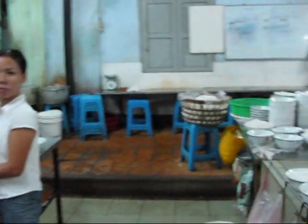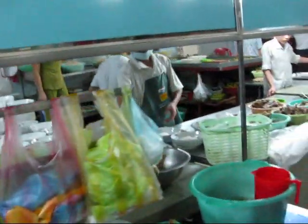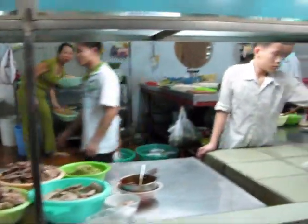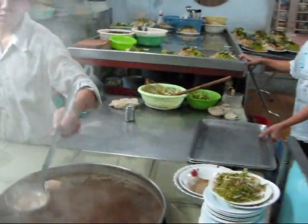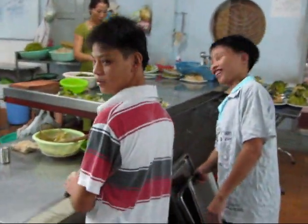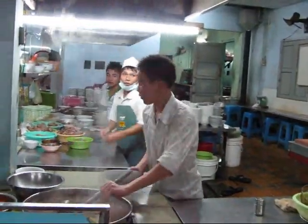Hot. So she's measuring out noodles over here. They put noodles into the bowl. I think maybe they have not seen a camera before. Oh, there's the broth. So it looks like a big family operation here.